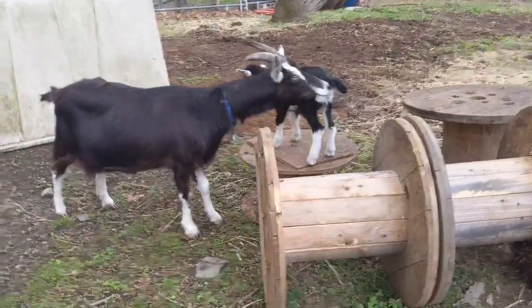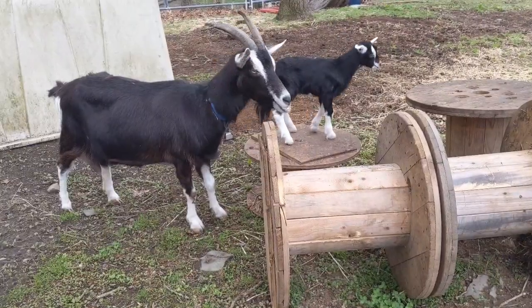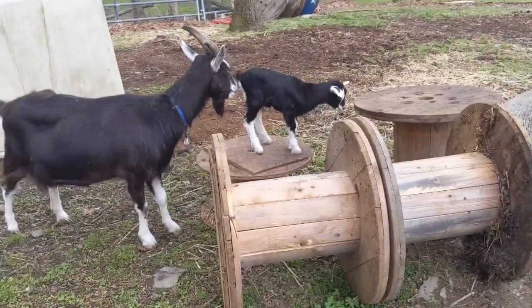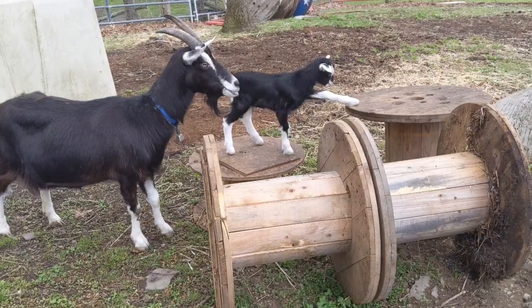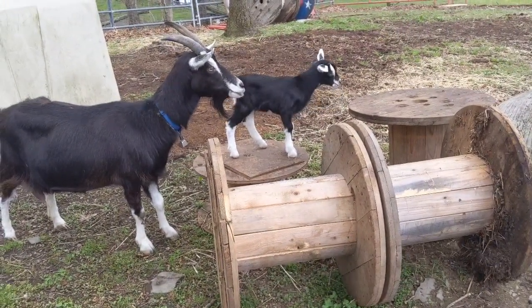And this is Mary Ann's baby. She had him on Wednesday, May 13th. It's a boy. And he's starting to feel comfortable climbing around, which is awesome. He's got a cute little floppy ear. Looks a lot like mom.